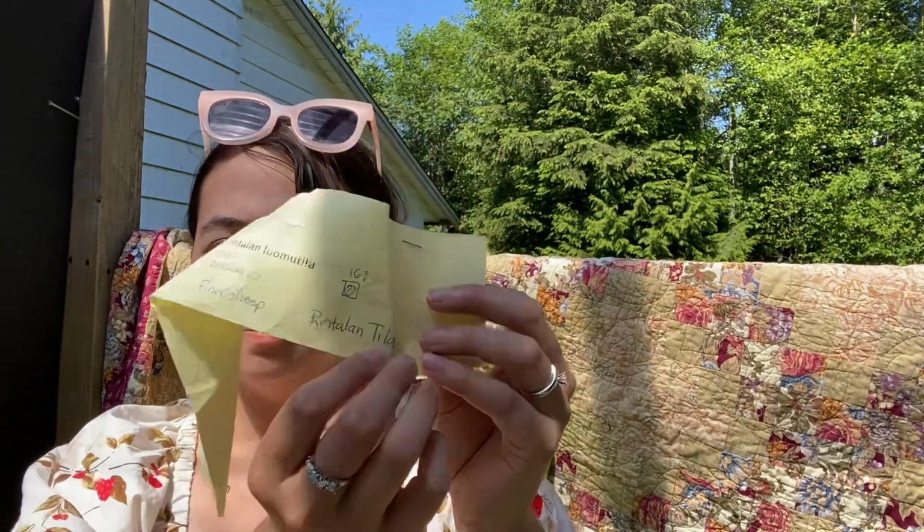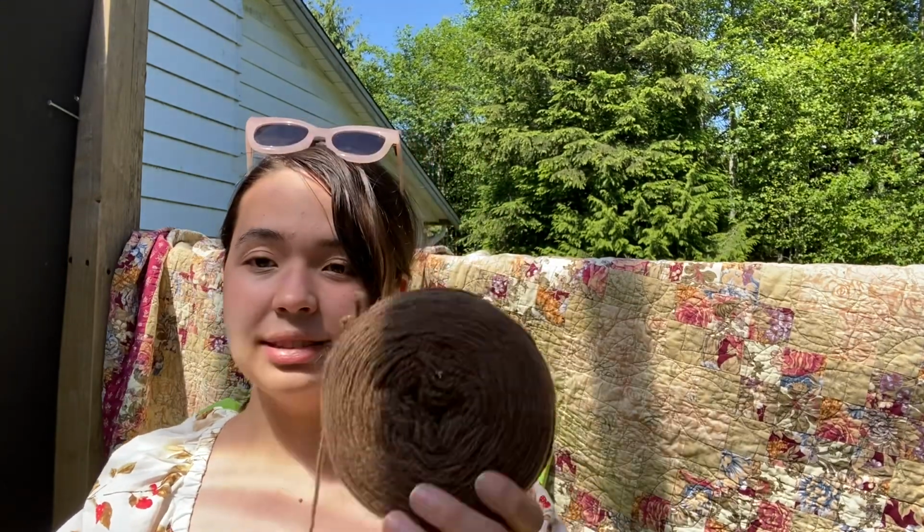And there's their Instagram, Rintalan Tila. I'll leave a link to their website down below where you can read all about them. But it is all in Finnish. There's no English version, so just use a little Google Translate. Amazing wool. Here is some all caked up.